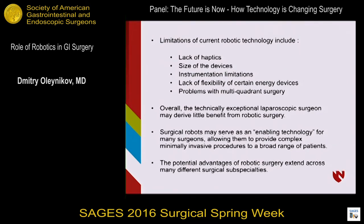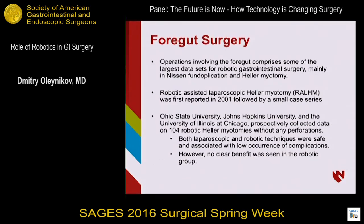Surgical robots may serve as an enabling technology for many surgeons, allowing them to provide complex, minimally invasive procedures to a broad range of patients. The potential advantages of robotic surgery extend across many different surgical specialties. So let me just talk specifics.